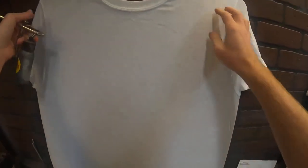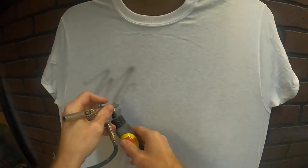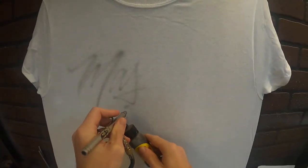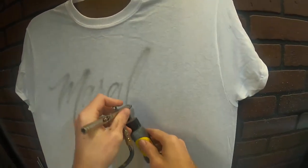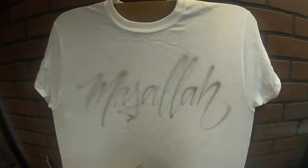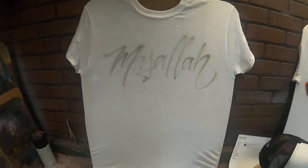M-A-S-A-L-L-A-H. It's got like a curly deal on the bottom that I'm not familiar with. Text is going to be the hard part here. I'm going to do my best with it. This is a difficult one for me to do.